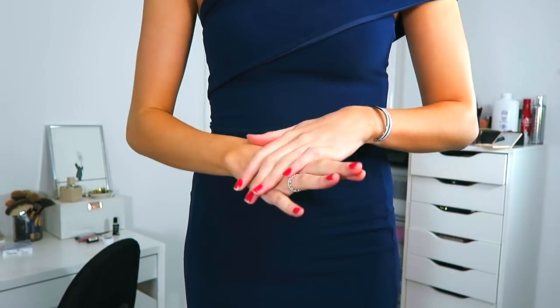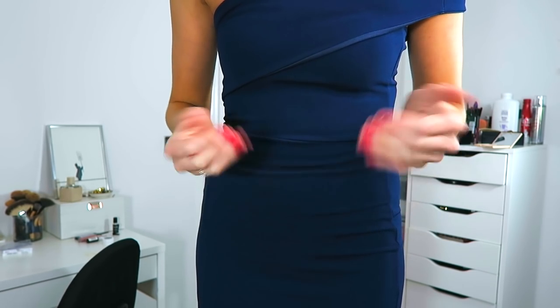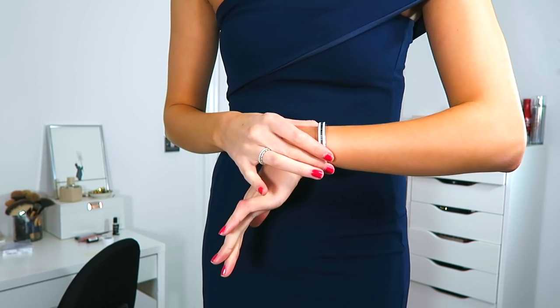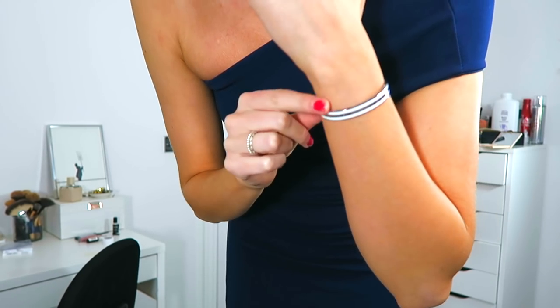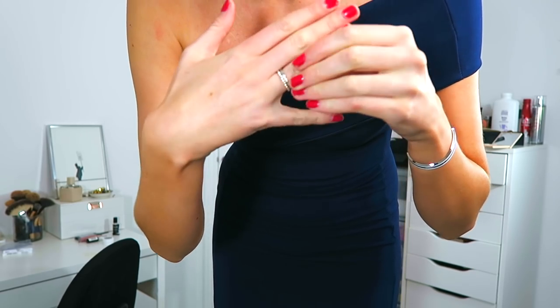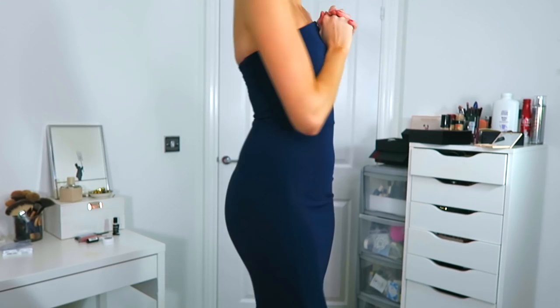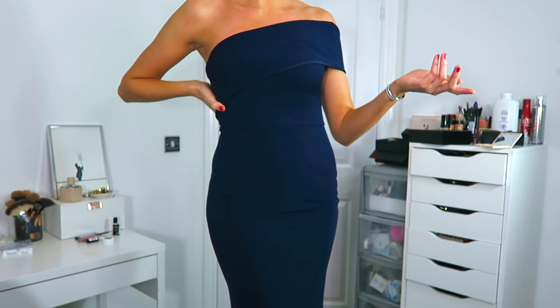For jewellery, I am going to quickly just like fake tan my hands because I've realised how pale they are, and also I'm gonna do my nails. But the bangle which I'm wearing is from Daniel Wellington. Hopefully you can see that there. My two rings are from Pandora, and then my earrings I think are from BHS. So yeah, this is my dress.